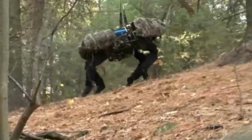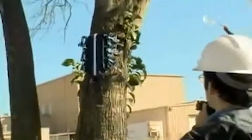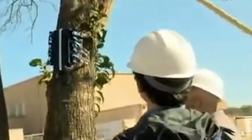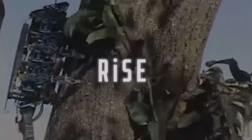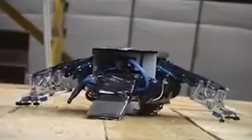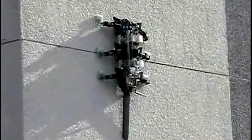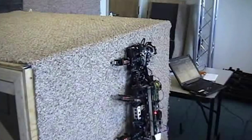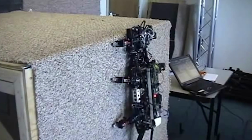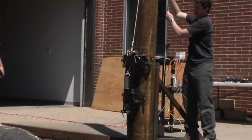After the impressive success of BigDog, the engineers at Boston Dynamics kept going. In 2009, they aimed to create a climbing robot capable of scaling vertical surfaces with the agility of a small squirrel. The result was RiSE, a fascinating quadruped robot, measuring just 10 inches long and weighing 4.4 pounds. Despite its small size, this little climber is a technological marvel. Its 6 legs are powered by electric motors and equipped with microclaws on the feet that allow it to grip textured surfaces like buildings, poles, and trees.